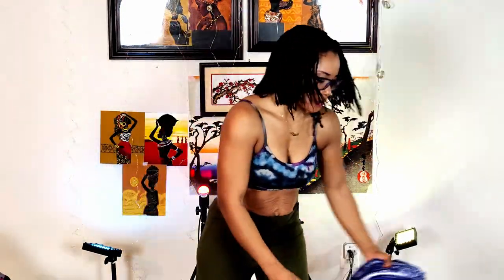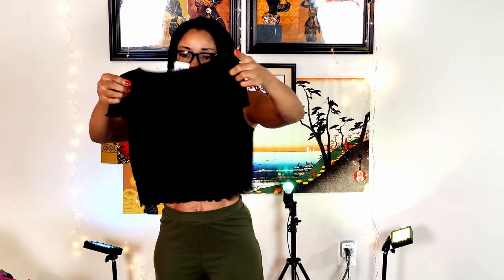I don't get the price tag for this one. I'm sorry, it was cheap. It's a Ross. Look at this. I'm going to wear this shirt with it. Look at this black leather shirt.